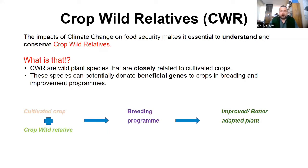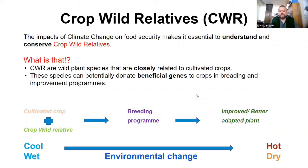crossbreeding a cultivated crop with a crop wild relative with beneficial genes can lead to a plant better adapted to a different environment. One example is a plant used to a cool, wet climate could, through several iterations of crossbreeding, be better adapted to a warm, dry environment. I'm no expert in plant breeding, so there's of course a lot more detail to this.